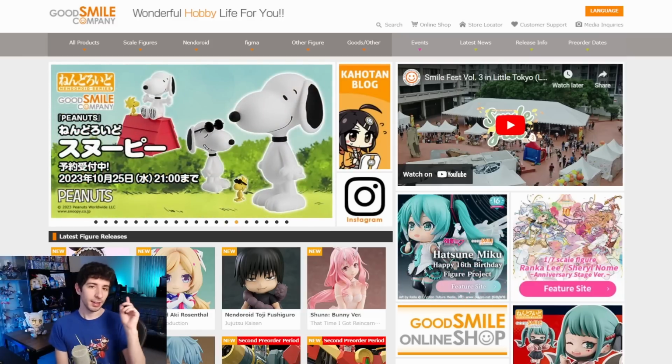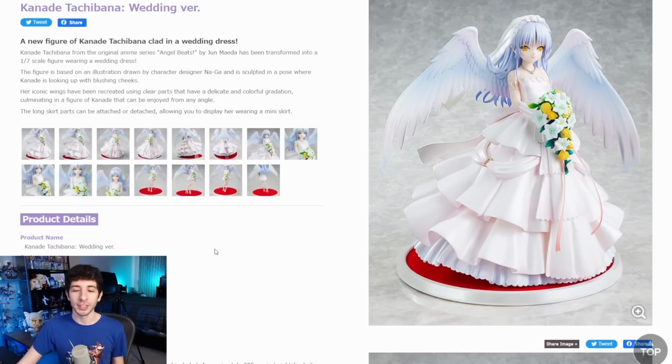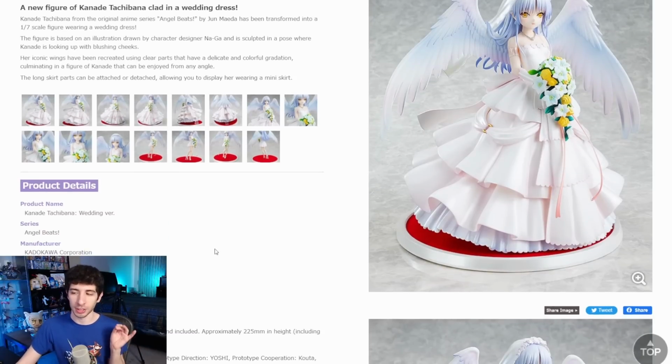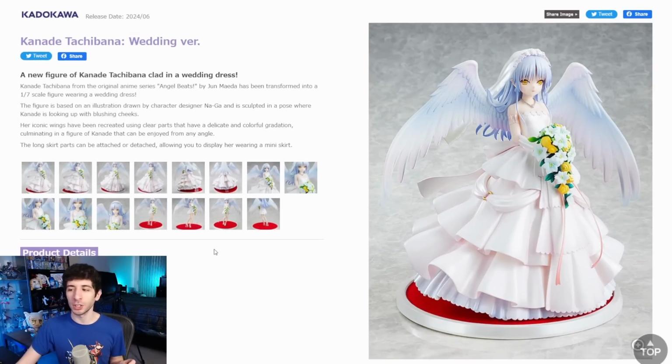But anyway, let's begin. Alright, so to start us off, we're going to be talking about Kadokawa, because they had about 7 figures this month, which is quite a lot. I think that's more than usual, I'm pretty sure. But their first figure is Kanade Tachibana wedding version. Now, this is a 1/7 scale at 30,000 yen, which I don't think is an outrageous price for a wedding dress figure.